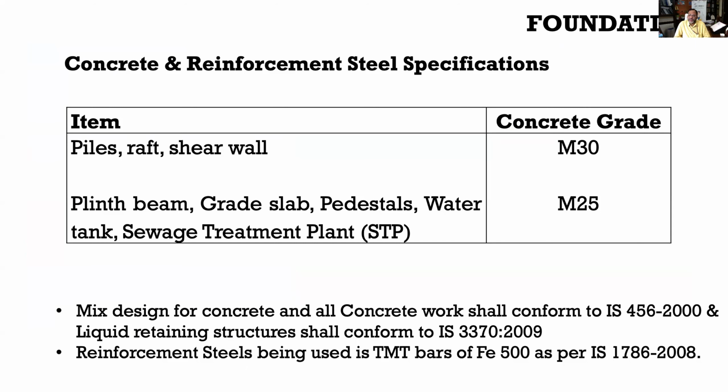As I told you, the material specifications, because when you are doing RCC work, the grade of concrete and the steel reinforcement detailing is the most important thing for earthquake prone areas. So for piles, raft, and shear walls, because basically we are using RCC, M30 concrete grade is proposed by the designer, and for plinth beam, because it is just above the ground, and grade slab, M25 grade concrete is being proposed. And it is again recommended that you need to carry out the mix design and reinforcement.